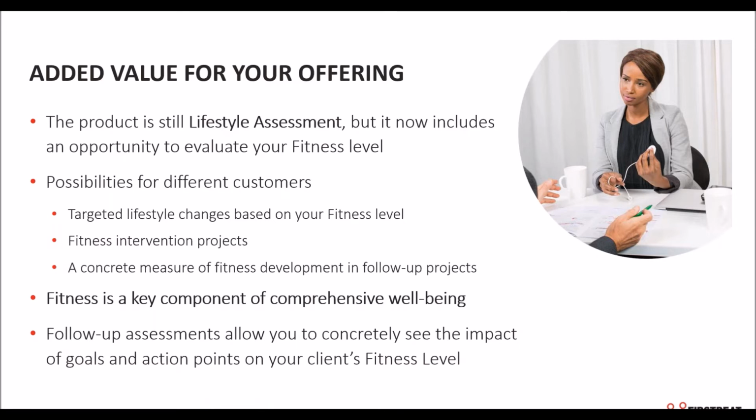It allows you to cater and tailor possibilities for different types of customers. So for example, if you're having a fitness intervention project, this is now a concrete value that you can follow up in the follow-up project before the intervention and then after, to see if the fitness was actually improving. And also other kinds of targeted lifestyle changes, when you find out if the fitness level is very poor or maybe already good. So then you are able to give more specific and more focused guidelines for the client.